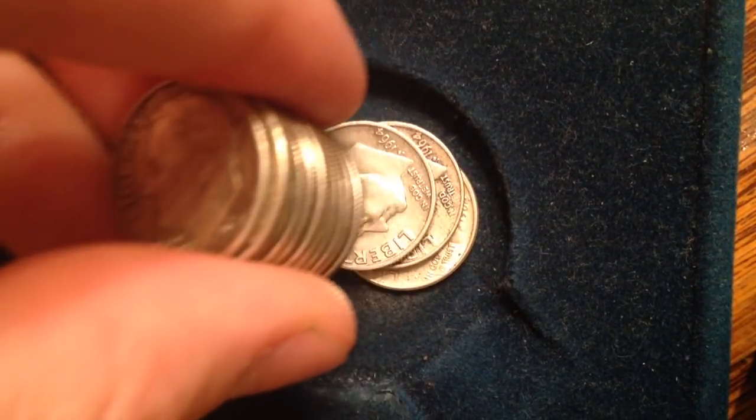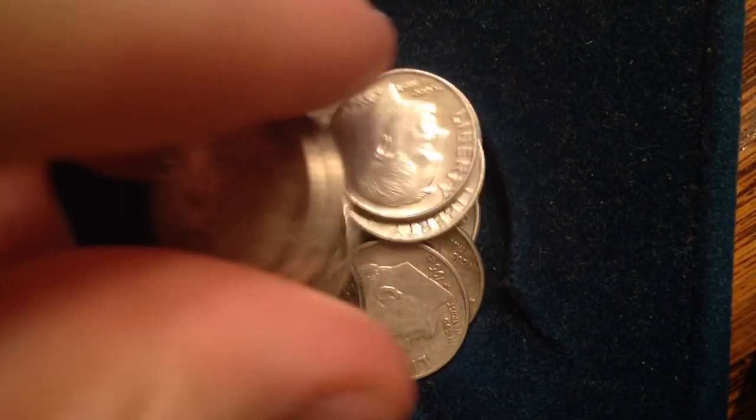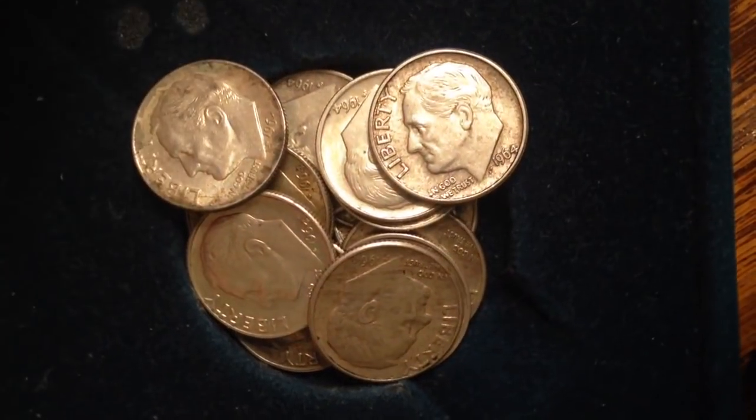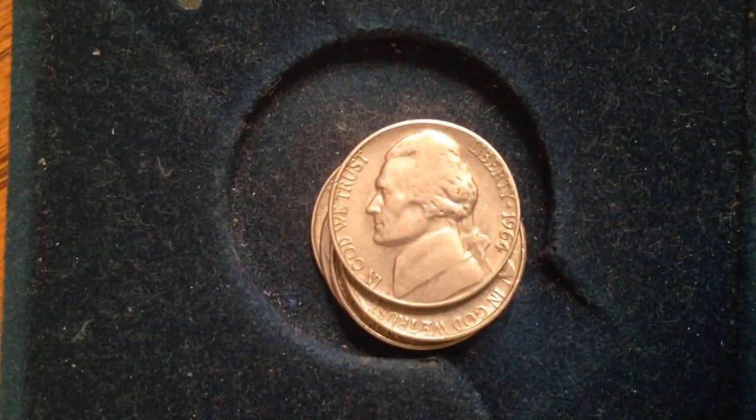And you've seen videos about these ones right here. The 64 Roosevelt dime, also 90% silver. Very nice coins right here. But that's not what the video is going to be about. The video is going to be about these ones right here, these old clunkers.